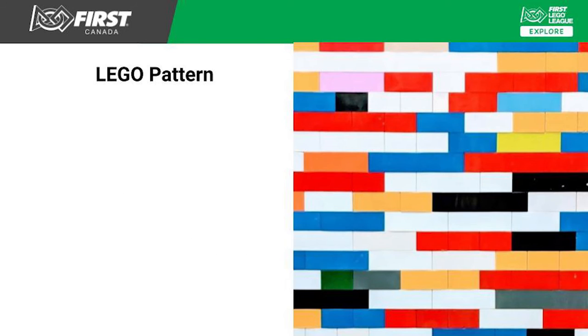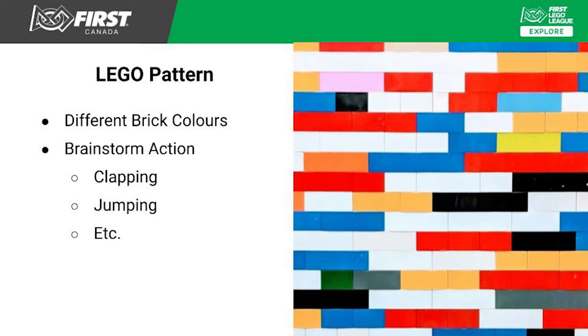One of the last things we're talking about is the Lego pattern activity. So we use different bricks, and each color of brick would represent a different action. And it's fun to get the kids to brainstorm what each action is going to be. And you can even include those activities in a looping pattern too.